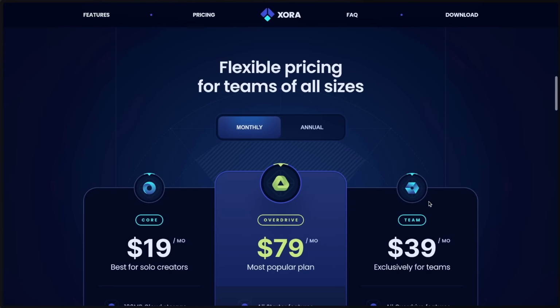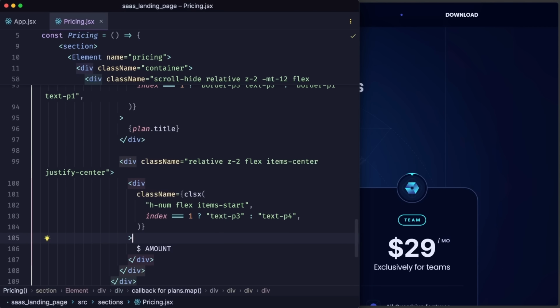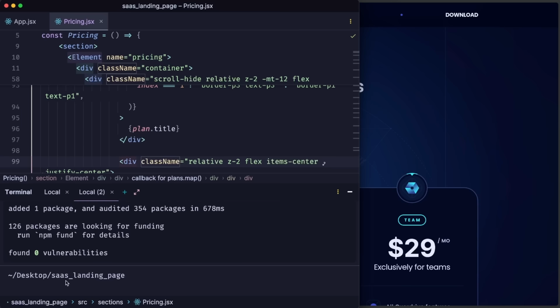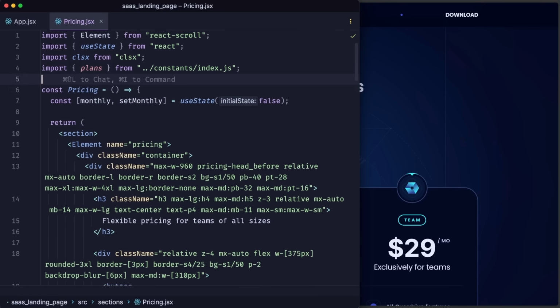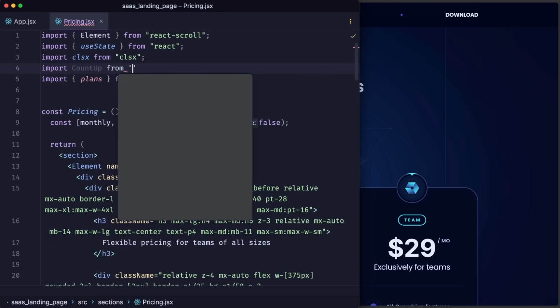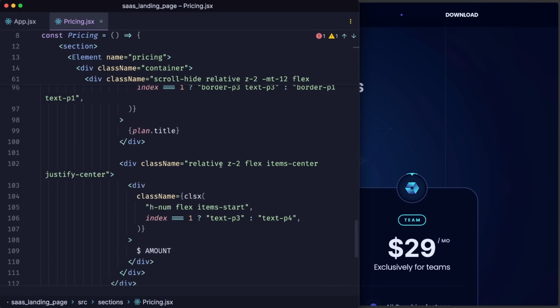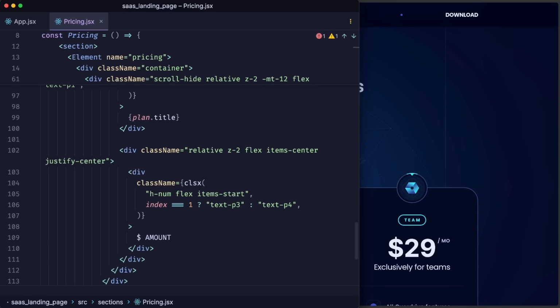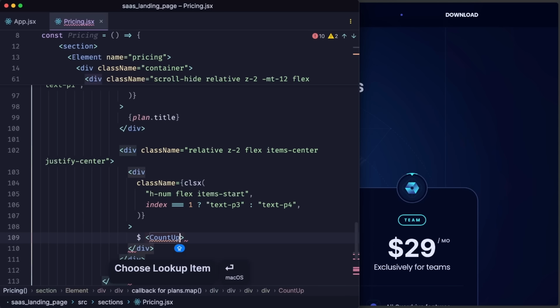And you know how on the final website, you can press this and then the numbers count up or count down? Well, for that, we'll use a package called countup. It is a very simple package which we can install by running npm install react-countup, and you use it in a very simple way. You just say import CountUp from react-countup, and now you use it as a component. So we go down to where we need to display our amount, and here we can render a self-closing CountUp component coming from react-countup.